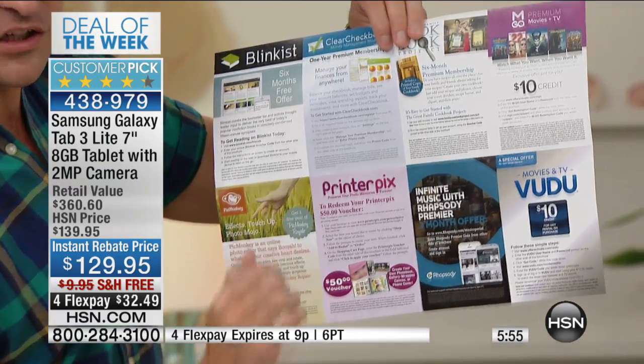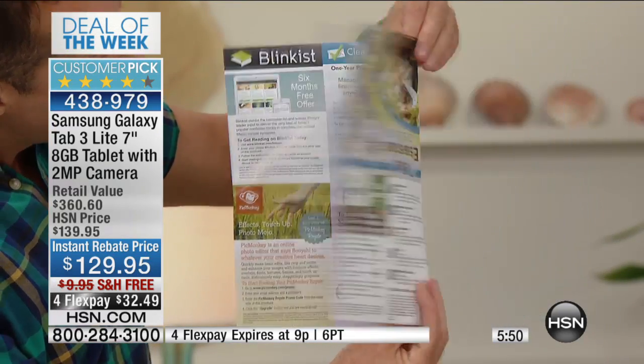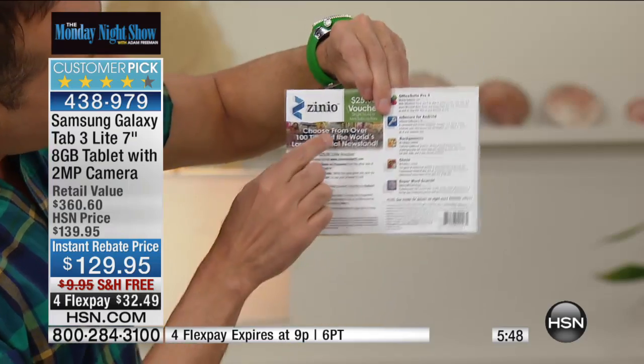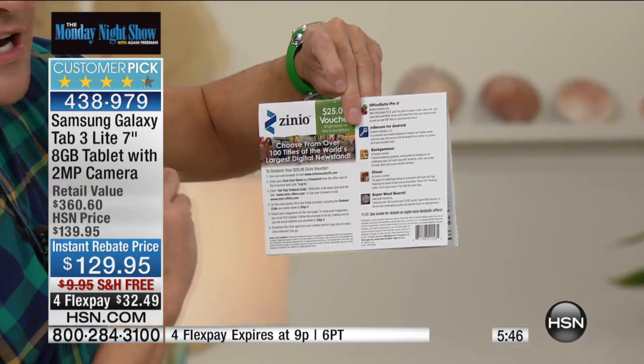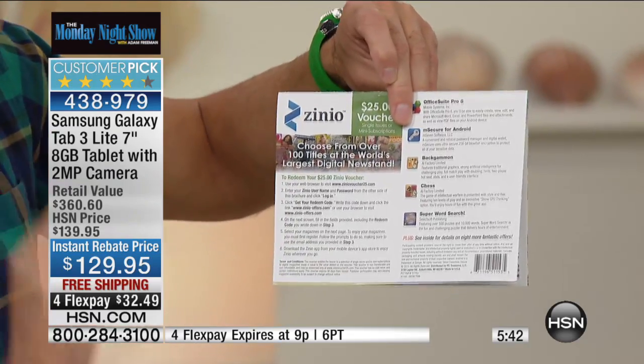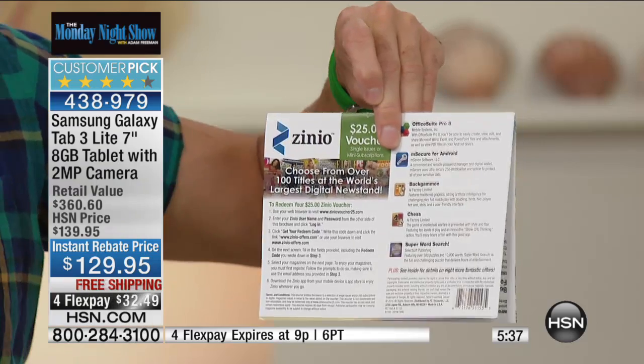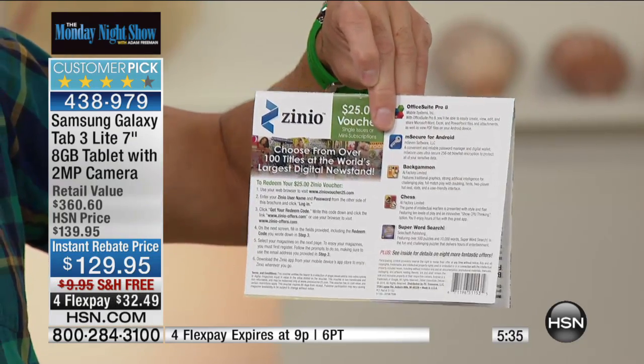$10 voucher to Imgo, which is a great place to watch movies, as is Vudu. $10 voucher to Vudu as well. On the other side here, a $25 voucher for Zinio. Just those vouchers, $75, $85, $95, just the vouchers are $95 in value. Zinio allows you to read thousands of magazines on your tablet. You can cancel some of your magazine subscriptions.